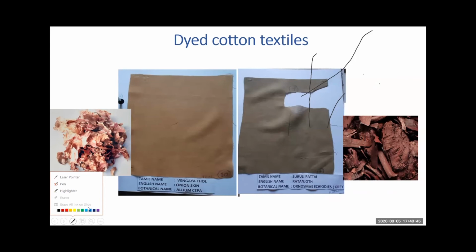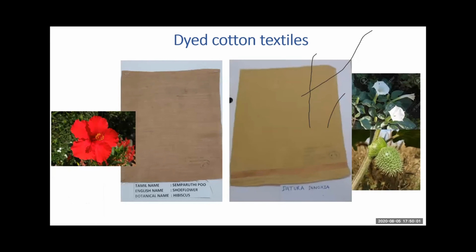This is Surli Pattai. Onosma echioides is the botanical name. It is also the root of a plant. Hibiscus. This is Datura innoxia. The plant is also there.